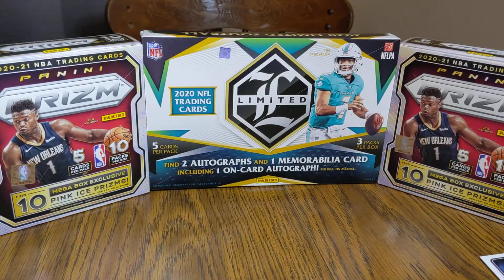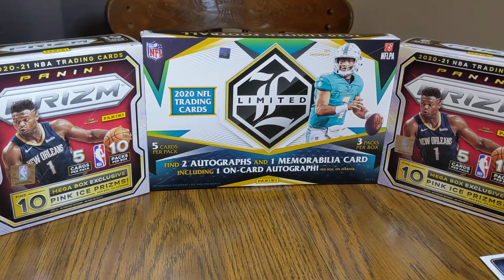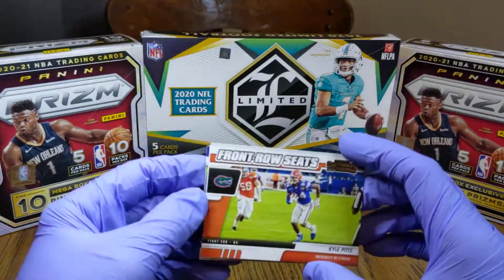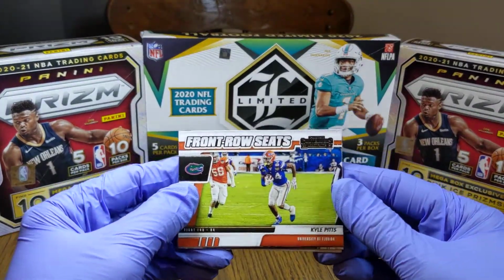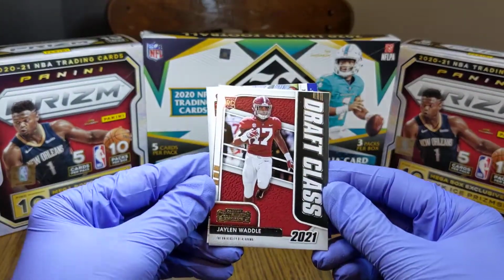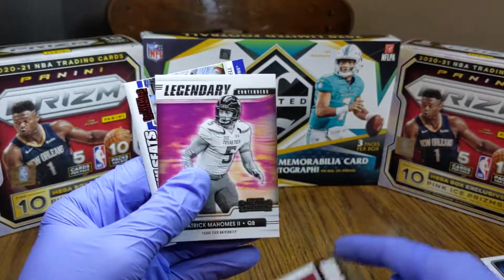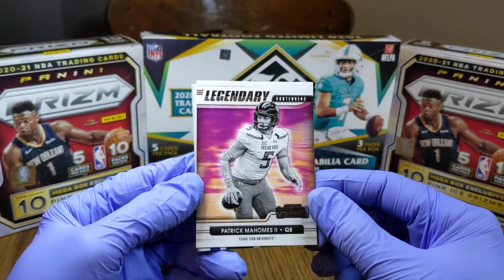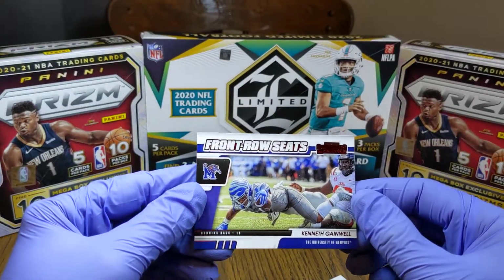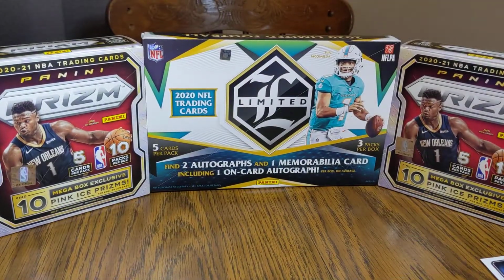So overall, guys, I think retail cost me right around $21 plus tax for the box. So not too bad. We got the Kyle Pitts front row seats. I got the Jaylen Waddle draft class, the Pat Mahomes legendary contenders, and the red foil Kenneth Gainwell. So overall, not too bad.